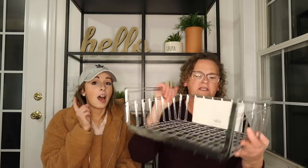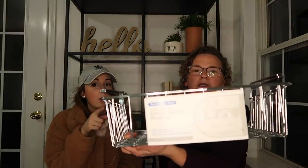What are you gonna use those for? These here I'll probably use for my electrolytes when I go somewhere, or even just supplements, vitamins, that type of thing. These hang off of a shelf. They're really cool, and they have white ones too. When we're done filming this, I want to try putting them in one of mine to see how they actually work, to see if it would work for my cabinet.